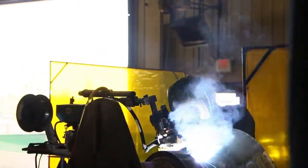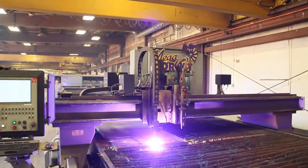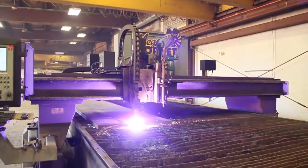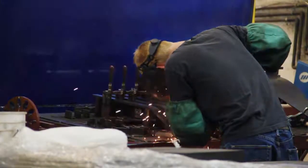We've got parameters out there that require preheat, post-heat, and interpass monitoring. There's just a tremendous amount of data that a welder needs to be aware of. We've taken very green welders fresh out of school and groomed them up to work on some of this nuclear work that does require a high level of concentration and technical expertise.